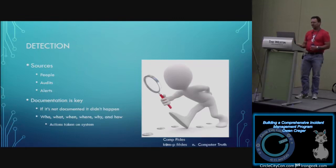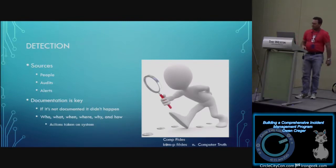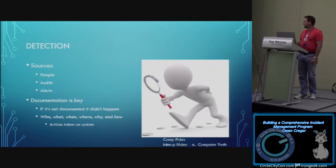And once again, documentation is key. If you didn't document it, it didn't happen. At this phase, it's critical to capture the who, what, when, where, why, and how. Who detected it? When did they detect it? How did they detect it? Did they do anything while they were looking through the system? It's critical to capture actions taken on system. That way, when you're going through the analysis phase, you know what's potentially changed, where this person's been in the system when they were doing or handling the detection of it.